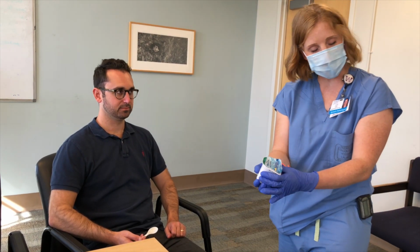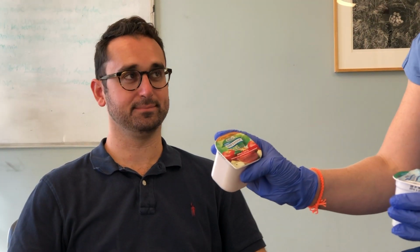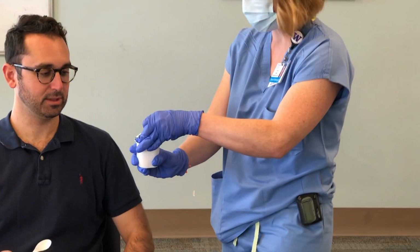So we have different thicknesses. Thin, nectar, or mildly thick, which is level 2, or honey thick, which is moderately thick, level 3. These are a strategy you can use to help reduce aspiration. They don't prevent aspiration, but they can slow down the flow of the bolus to allow a patient to swallow it easier. So let's go ahead and give a bite of nectar thick liquid.